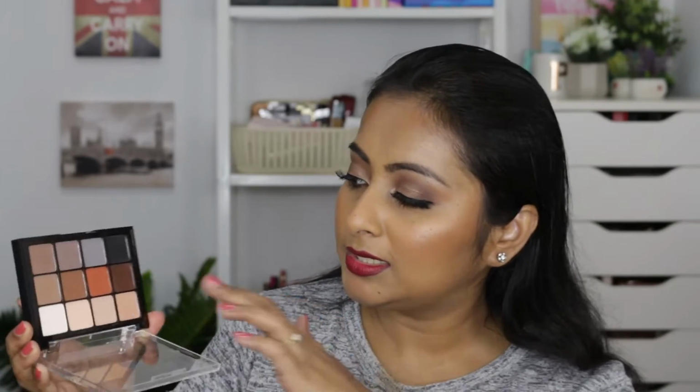If you consider the matte shadows, all the mattes are definitely cool tone mattes. There is just one shade, this one, which is that ochre kind of shade, which is slightly warm, or I would say slightly more neutral. Pretty much all the mattes are cool tones. So if you are someone like me, you would like to bring some more warmth to the eye look. For that, most of the time I use the Viseart Neutral Matte palette with this palette. This goes amazingly well with this palette, especially these mid-tone brown shades. I need these mid-tone browns for my eye look, especially the eye look which I have done today as well.